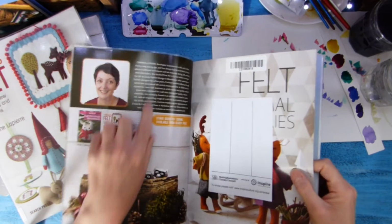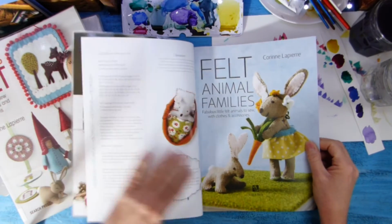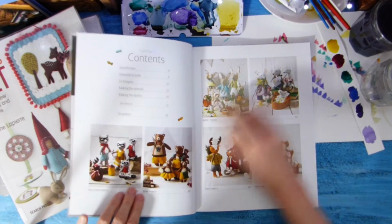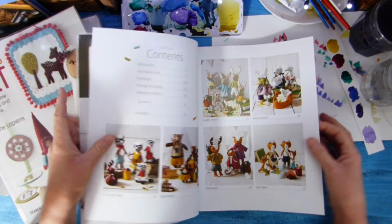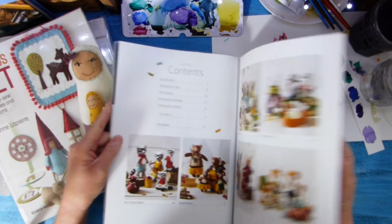There is information about the author at the front as well, so you can read about the author. So here we go, lovely images, absolutely love this book. I think, again, I could definitely justify buying this one because it's super cute.